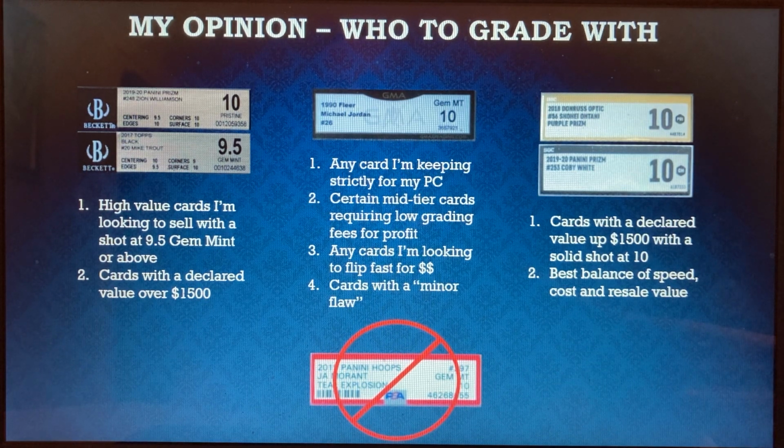So if I'm sending something that I think may pull a 9.5 from BGS or 9.5 from SGC, I may be more likely to slide that into GMA, because I do believe they give more of the benefit of the doubt to the person sending in for grading. I've found with a lot of cards, especially chrome cards printed in recent years, so many times you find a minor surface imperfection. On all chrome cards, the surfaces have just a tiny nick here or there, which I don't think should detract from the value of the card all that much. They'll still grade those most likely at a 10, which I appreciate as a collector. So I will go through them.